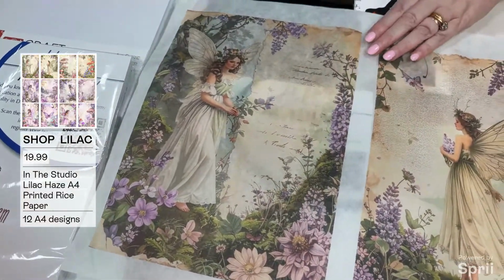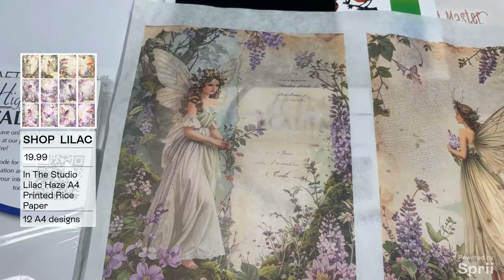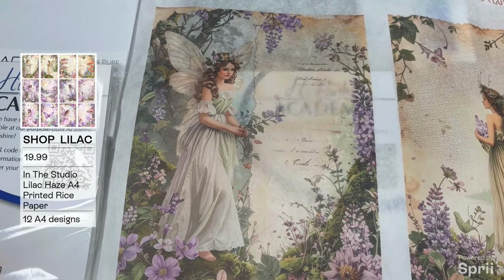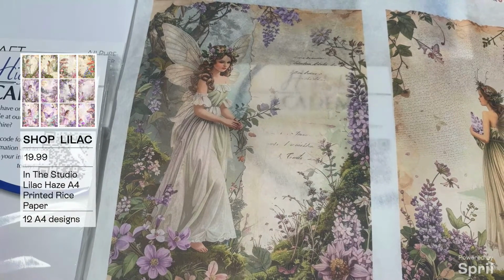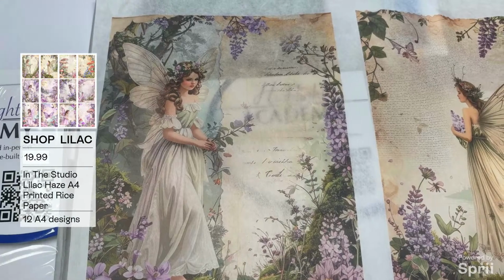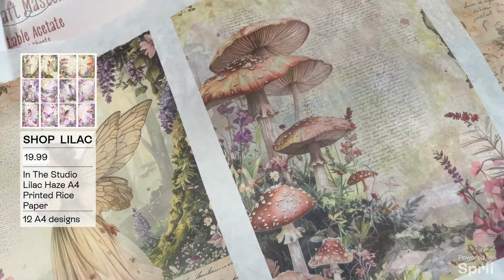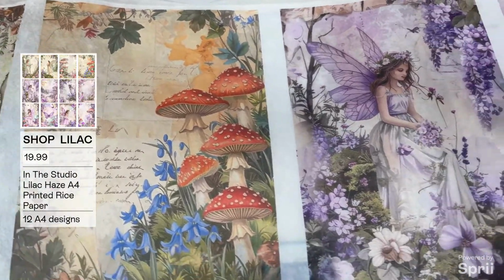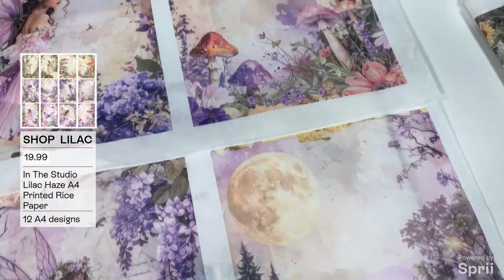Right, let's start here, Becky, and go along here because these are absolutely stunning. If you caught our show with David and myself last night doing the foiling, this is what he was talking about. So you can buy these pre-printed rice papers. This one is called Lilac and it's $19.99. Now you're going to get 12. So you're getting these 6, which I'll let Becky scroll across for you. And then you're also going to get these 6 as well. So you're going to get 12 A4 pre-printed rice papers.